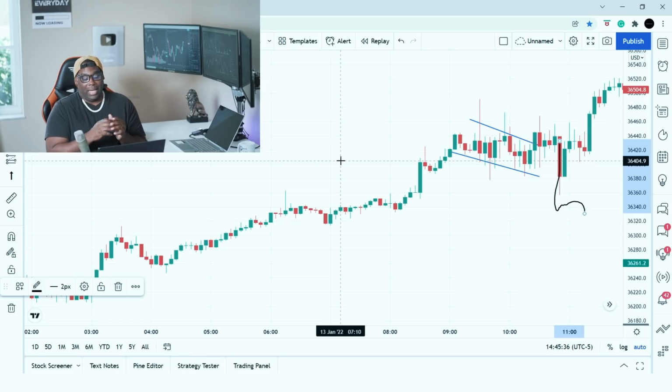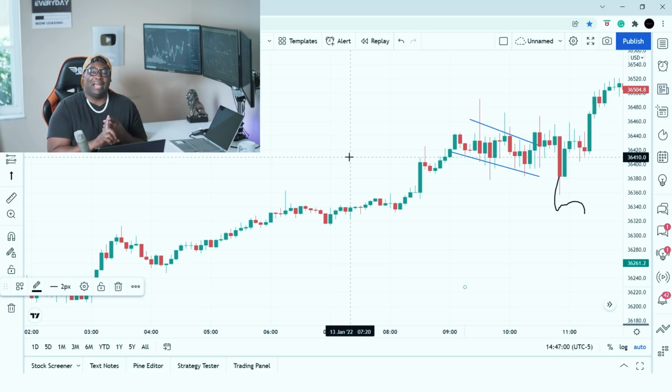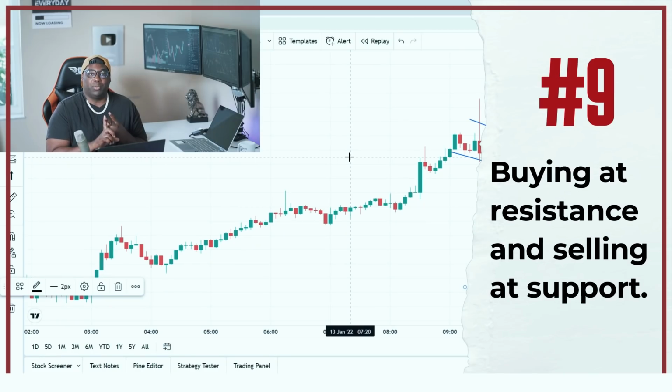Okay. So I want you guys to understand, if you come in the market today and you don't see a good setup, don't trade. Skip that day, go outside and just wait for it tomorrow. All right. That's a good way to not get stopped out, because if you force a trade, I can guarantee you 9 out of 10 times you're going to get stopped out. Right. Number 9, buying that resistance and selling that support.